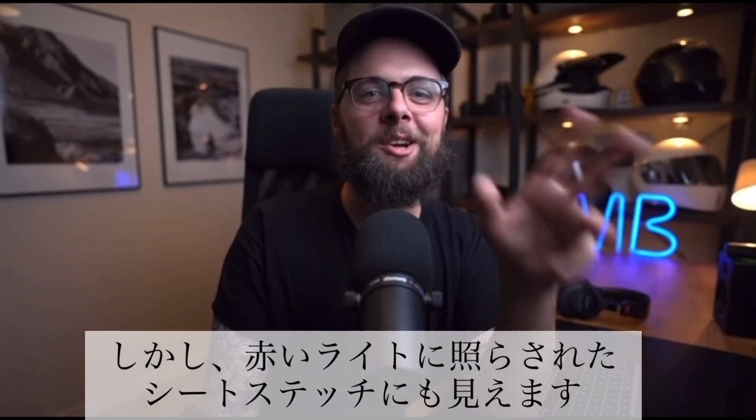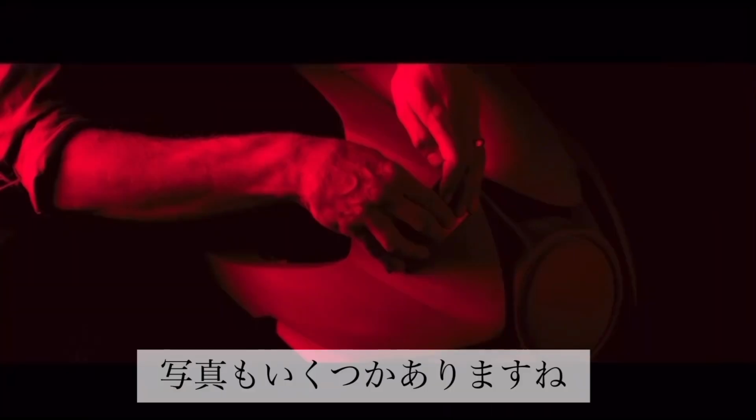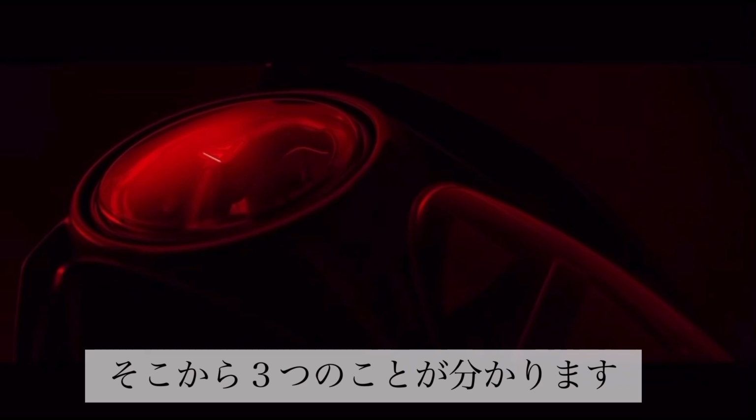In fact, at first glance, I thought this shot was a random red rope, but I think it's the seat stitching under a red light. There are a few additional photos though, and so here are 3 things that look to be certain.